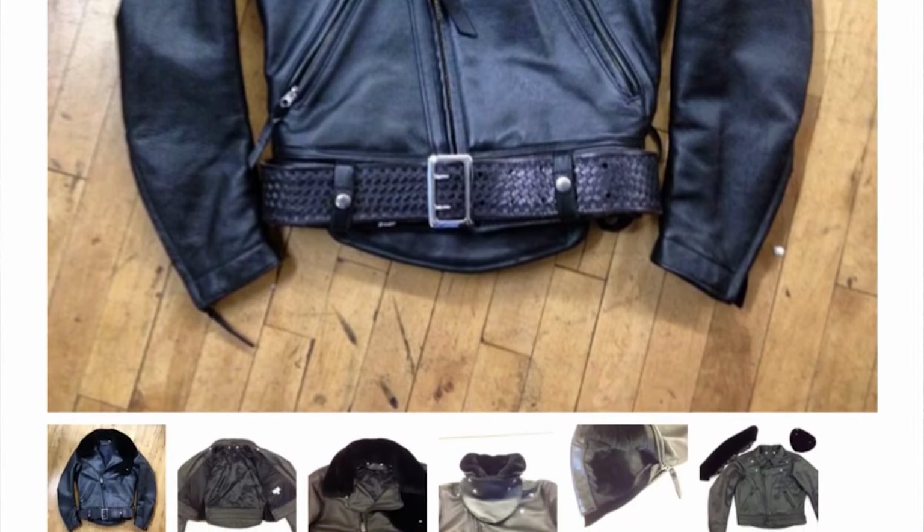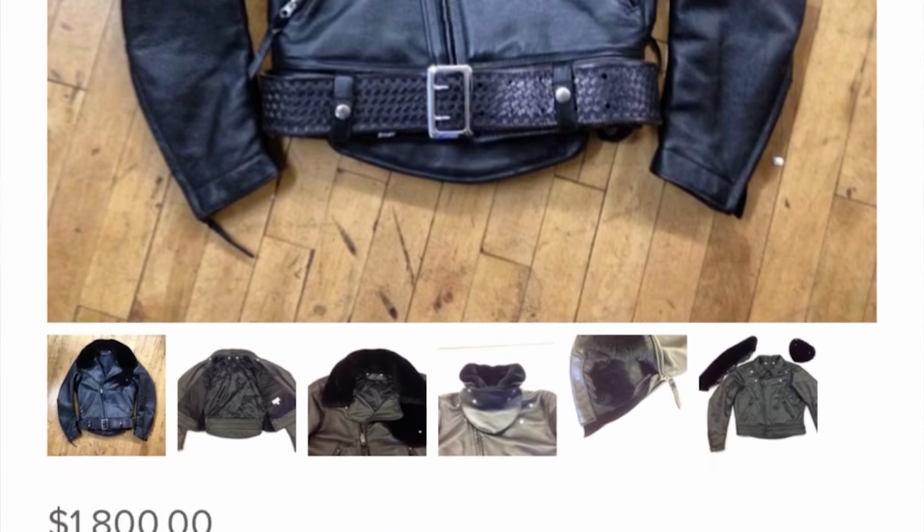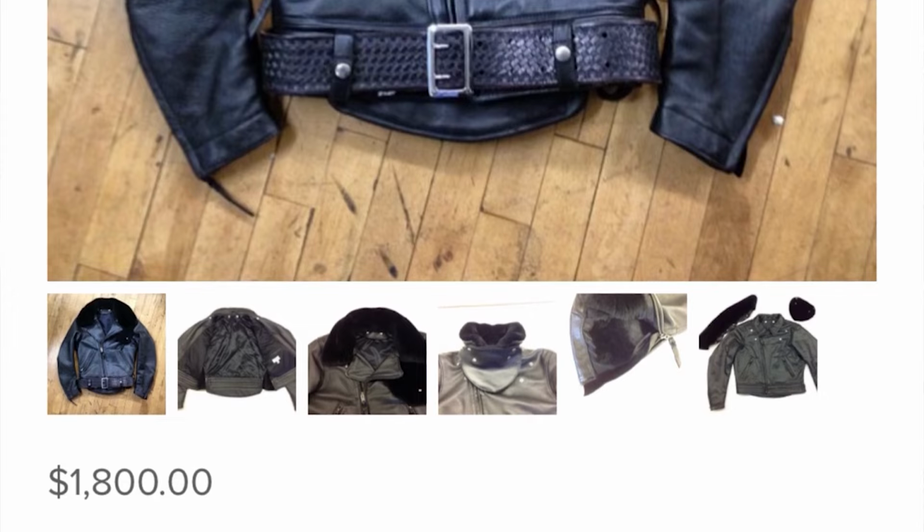Well, I don't know. There are some accessories that are included in that price that kind of drive it up, which it comes with a mouton collar, which this jacket doesn't have. It comes with the throat protector. It comes with a hand-tooled service belt. You know, those things all have a cost with them.